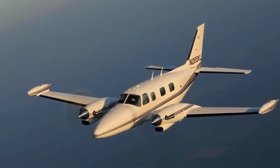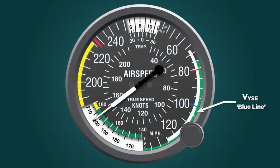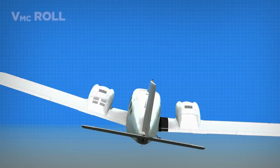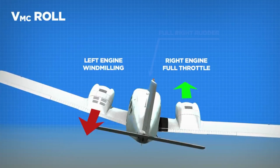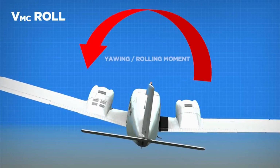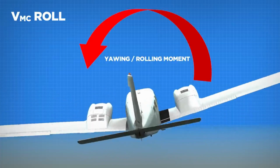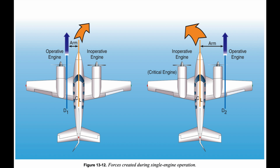Derivation of VMC. VMC is a speed established by the manufacturer, published in the AFM/POH, and marked on most airspeed indicators with a red radial line. A knowledgeable and competent multi-engine pilot understands that VMC is not a fixed airspeed under all conditions. VMC is a fixed airspeed only for the very specific set of circumstances under which it was determined during aircraft certification. In reality, VMC varies with a variety of factors as outlined below. The VMC noted in practice and demonstration, or in actual OEI operation, could be less or even greater than the published value, depending on conditions and pilot technique.